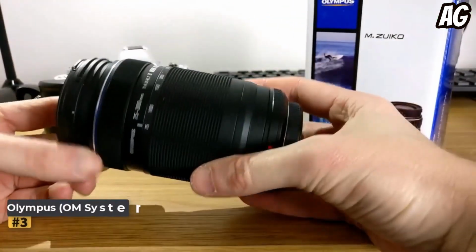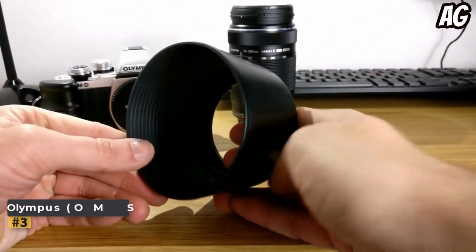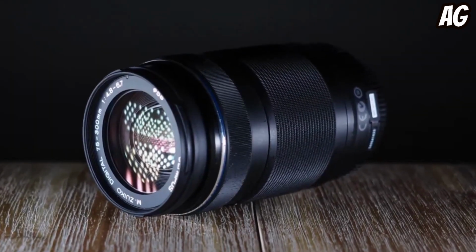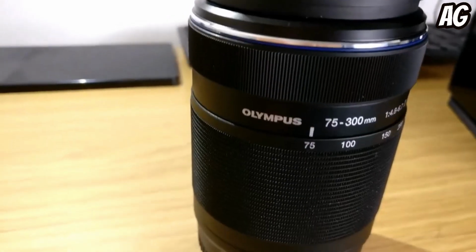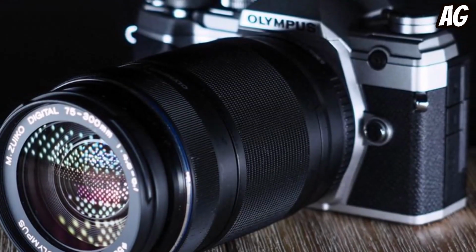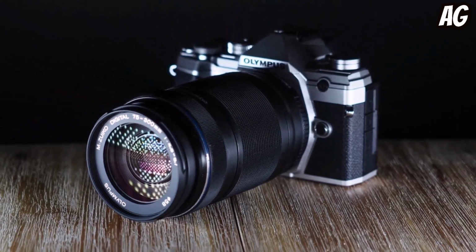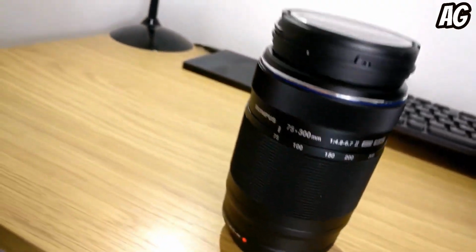Number 3. Olympus OM System M.Zuiko 75-300mm f/4.8-6.7 II. You might be skeptical about seeing a 75-300mm lens in this lineup, but don't be quick to dismiss the Olympus M.Zuiko 75-300mm f/4.8-6.7 II. As a Micro Four Thirds lens, its 2x crop factor transforms its focal length into the equivalent of a 150-600mm lens on a full-frame camera, a significant reach.